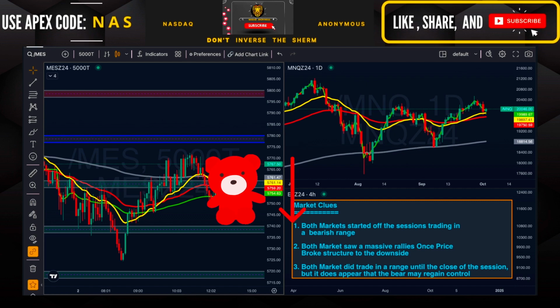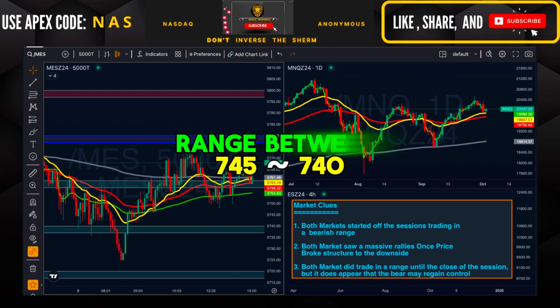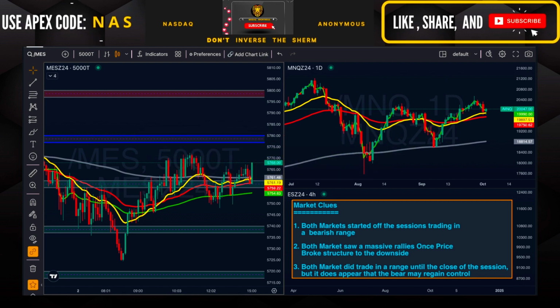But if the bears can regain control overnight and price begins to trade lower, then I'll be watching the reaction when price trades within a range between 745 and 740. And if the bulls fail to hold this level, then I'll be watching the reaction when price retests the level at 733. Because this is the range where the bulls found support towards the close of the session, and the bulls failing to hold this level would signal more selling pressure from the bears and price possibly retesting Monday's low of day. But I'll be monitoring both markets overnight to identify the best trades as we go into tomorrow's stream.